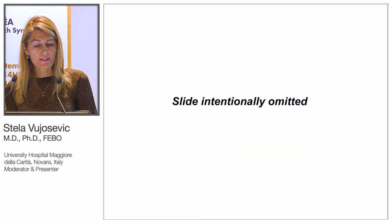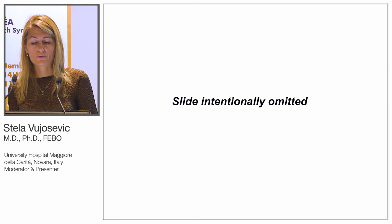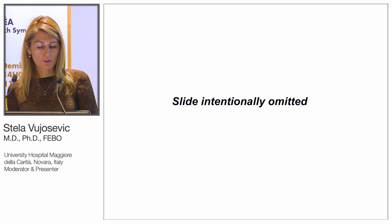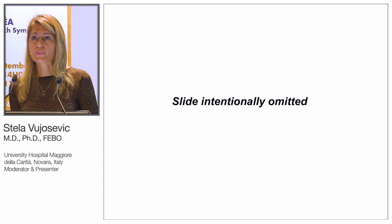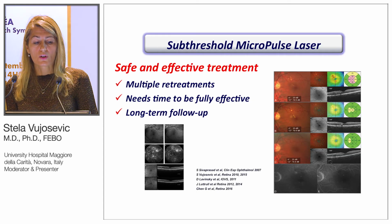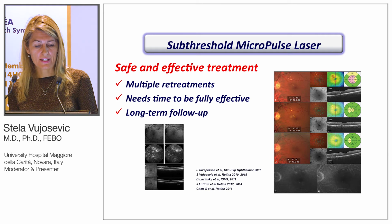Or also this case, before the treatment, always center involving, mild, I would say, macular edema. You can see retinal thickness values, 79 letters ETDRS score visual acuity. This is 3 months after the treatment. You can see an increase of 6 letters. So this is 20/20 visual acuity, and you can see progressive decrease in retinal thickness. So you can definitely do also multiple retreatments, as I said before, with this kind of laser.